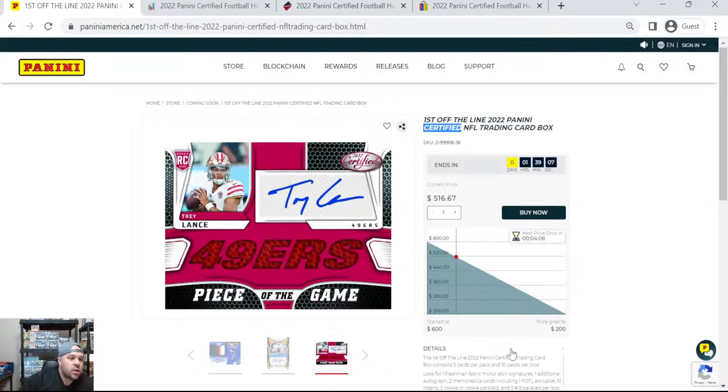Optic's a good example. Optic basketball 21-22, I think it went down to $500, but it sold out right around $750, and that's where boxes were selling for pre-orders. And of course, they've just kept coming down. We're at $516 and 67 cents.